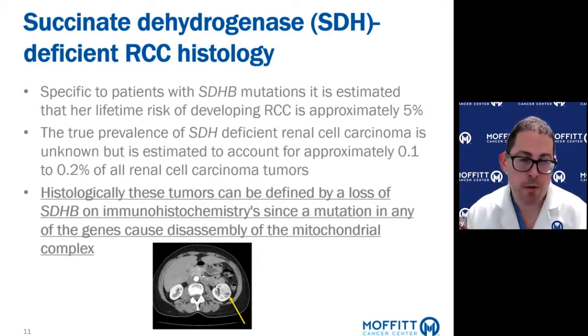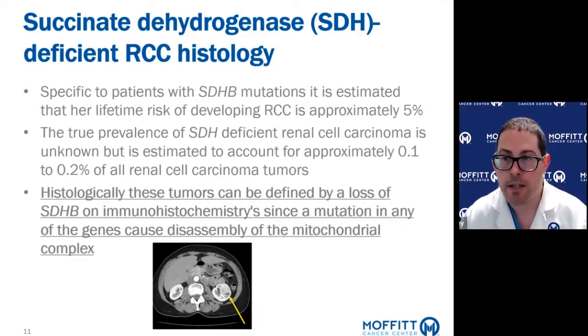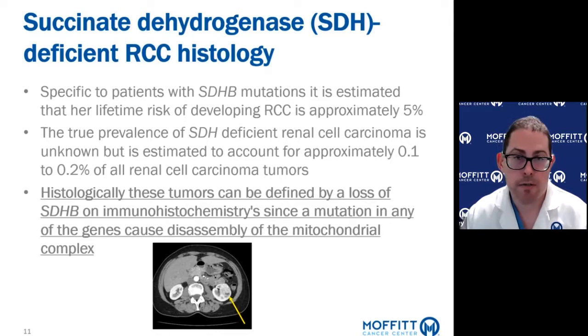The important thing is, if you're managing or suspecting these patients, it's pretty easy to define whether they have any of the SDH mutations, because they all lose SDHB when you stain them on an H&E. So you can find out pretty easily using just pathology if you're dealing with a situation with SDHB. And if you have a really top-notch pathologist, they'll pick up on this and actually alert you to it in the pathology report.